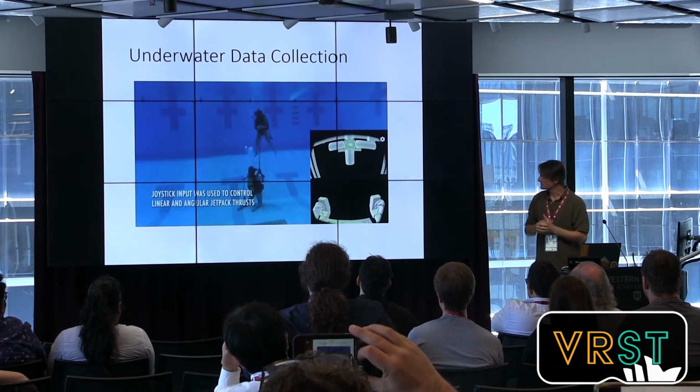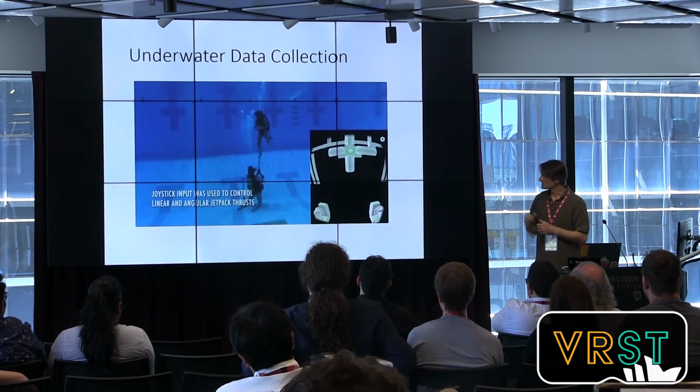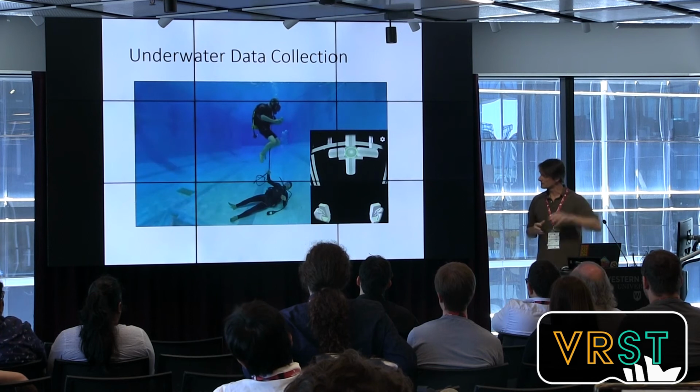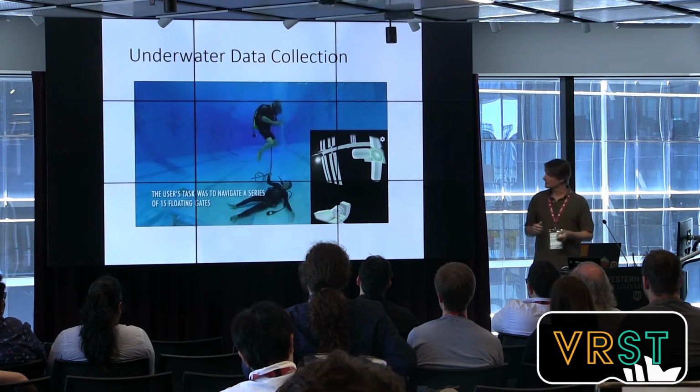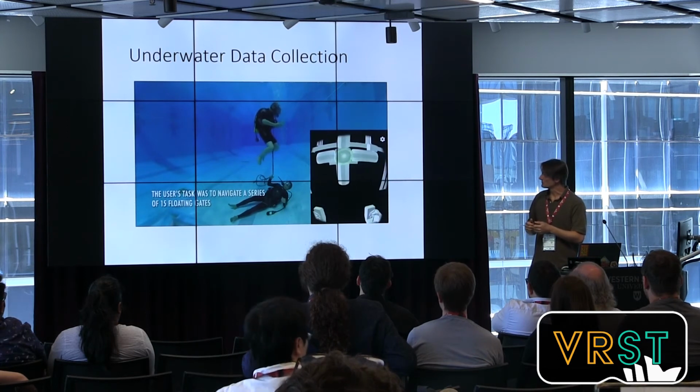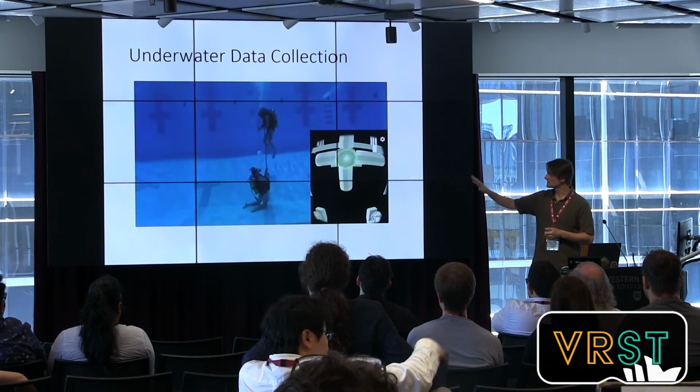There's the green gate that you see in front of you. The space station there, the Earth is off to the left. So you can look around, you can see the Earth, you can see the sun. And people are using the controllers to move around. You can see the person is slowly approaching this gate.